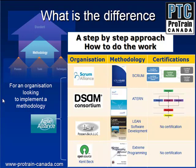And here, what I'm going to do is cover 4 of them that are part of the Agile family, but there are others that exist. So let's take a look at the first one. It is Scrum Alliance. Scrum is a methodology that is documented in the Scrum guide, and there is a certification program, and this is probably the one that is getting the most coverage these days in terms of value in the market. A lot of Scrum programs and trainings are going on.